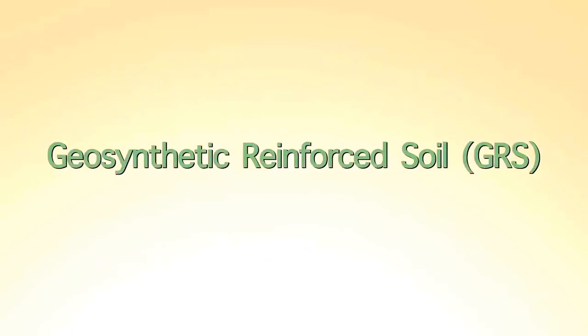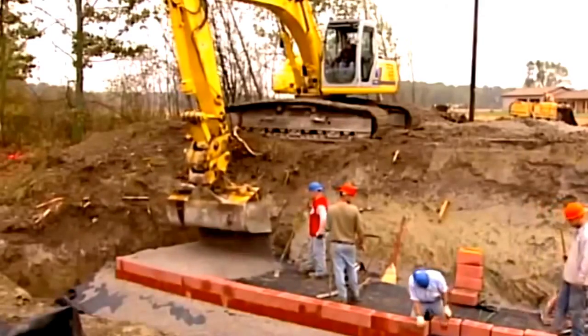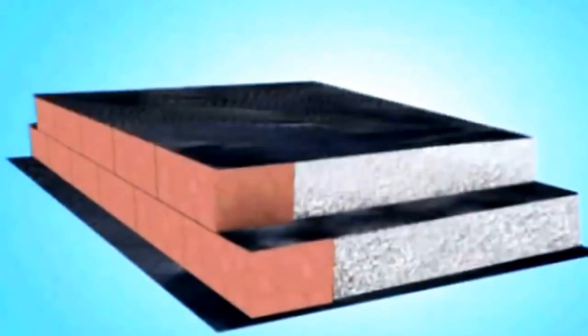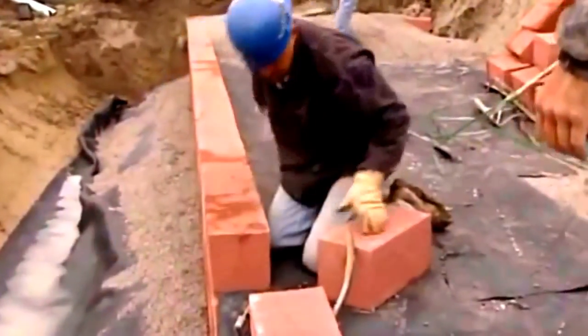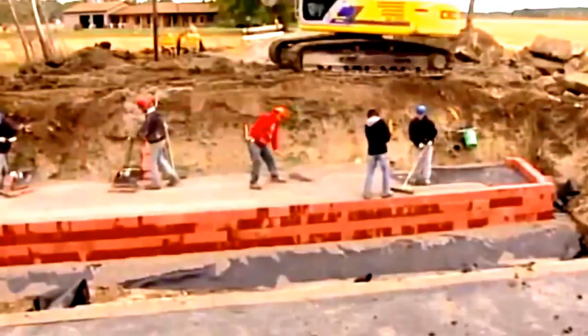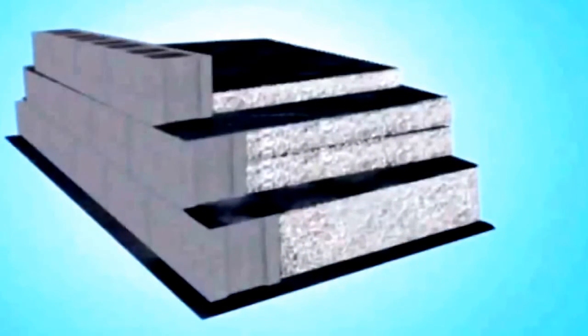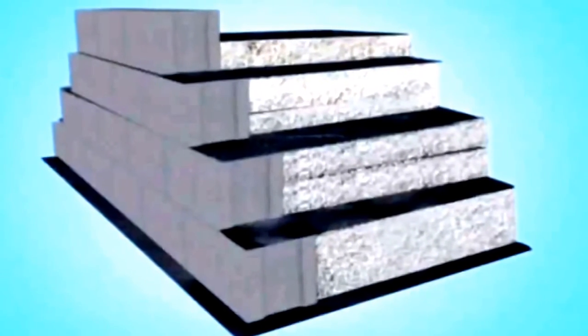Geosynthetic reinforced soil, GRS. Rather than drilling a deep foundation, the reinforced soil method builds up the substructure in a faster, simpler way. In some respects, it is similar to building a layer cake. First, builders lay a row of facing blocks. Second, they add a layer of compacted fill, or the cake, 8 inches to the height of the facing blocks behind the facing. Next, they add a layer of geosynthetic fabric, or the frosting between the cake layers. This 1-2-3 process is repeated over and over until the desired height is achieved.